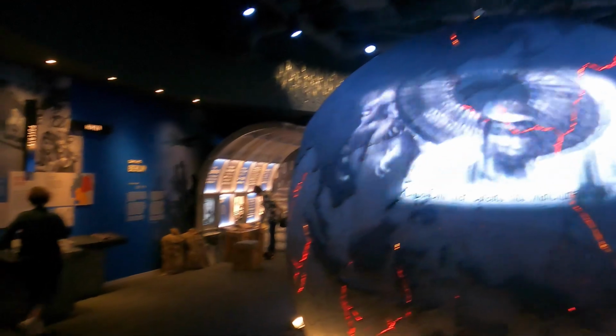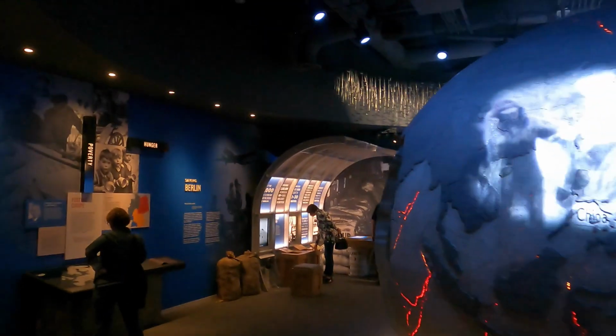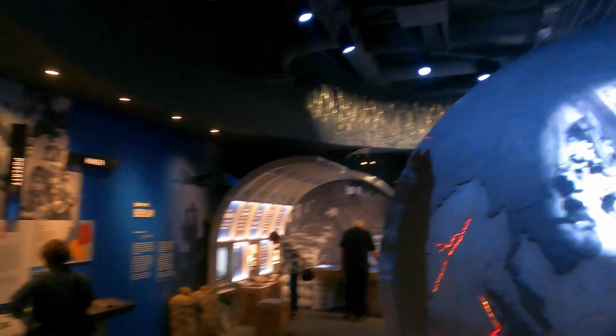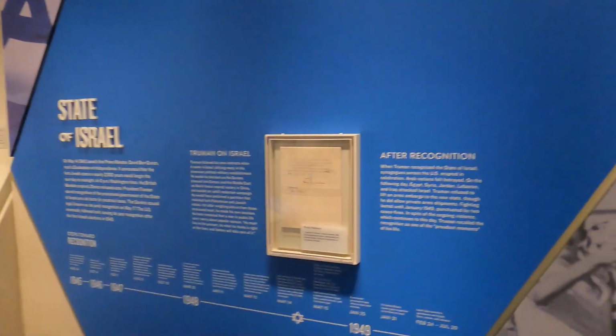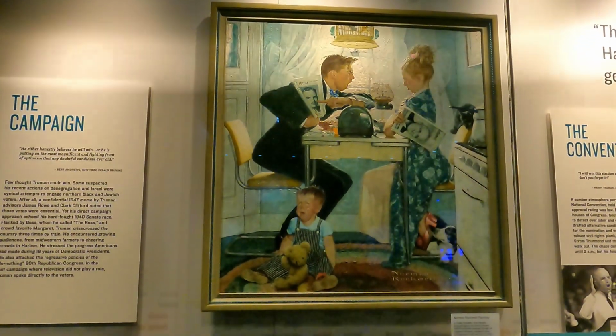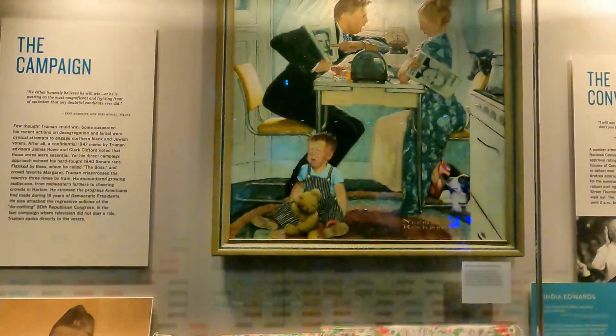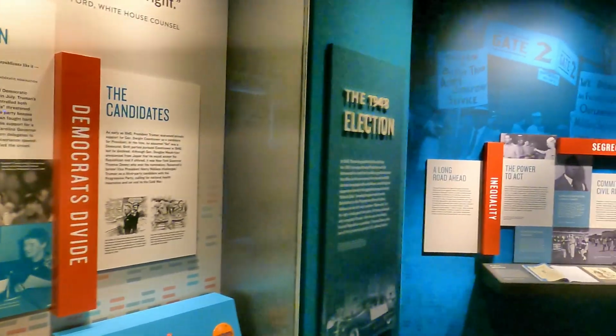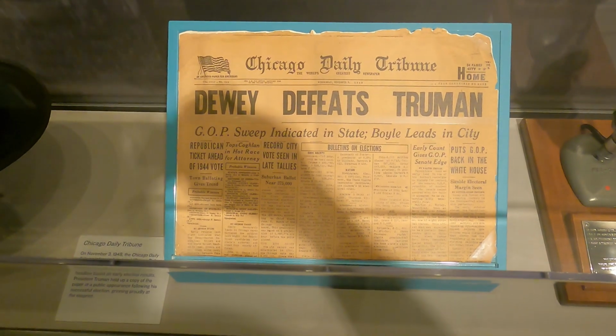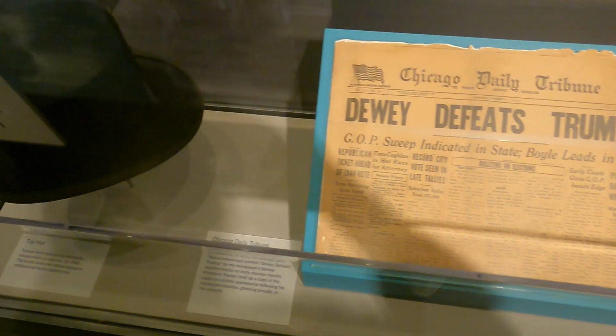The museum goes on to cover the post-war years, including the rebuilding of Europe and Japan, the division of Germany and Berlin, and the creation of the State of Israel, all of which were heavily influenced by Truman. When Truman ran for re-election in 1948, he was considered a long shot. The election is mostly remembered for his come-from-behind victory, and the Chicago Tribune printing the story of his defeat before the final count that night.